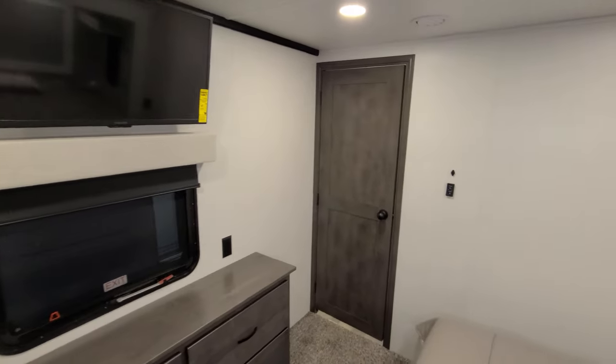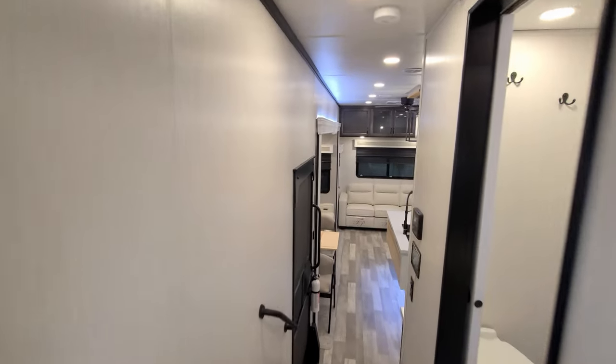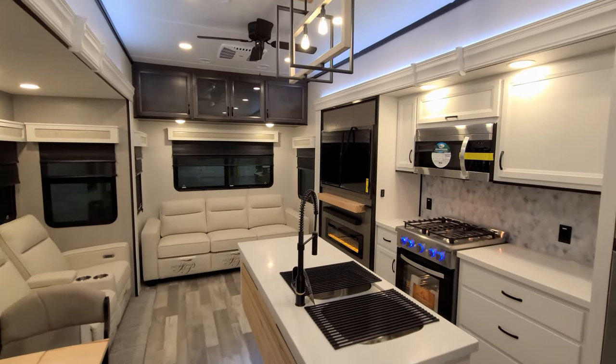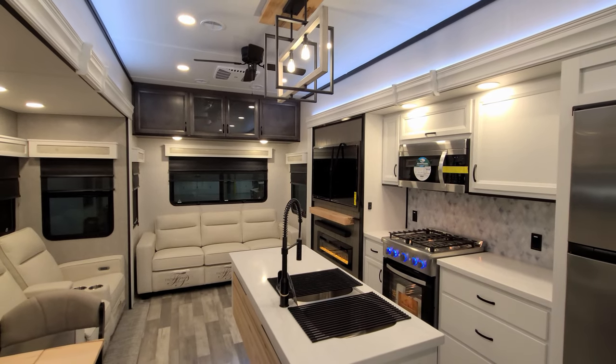But overall, a nice, refreshing, bright look for this year over last. So we do have a whole new look. We're going to head outside. I want to show you around the outside of the RV. Then we're going to come back in and close it up. So we'll be right back on the outside.